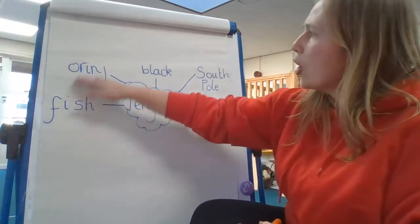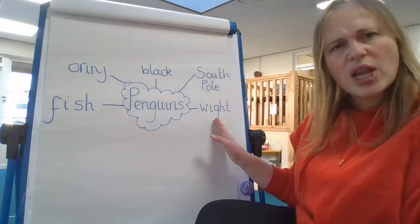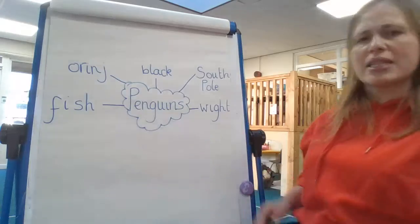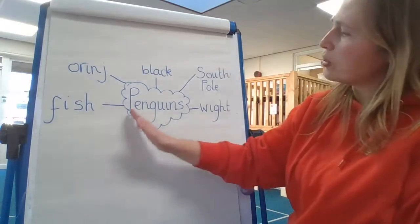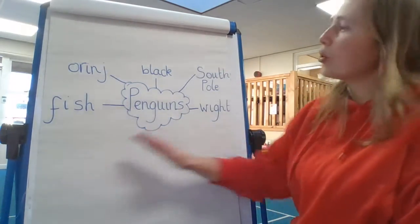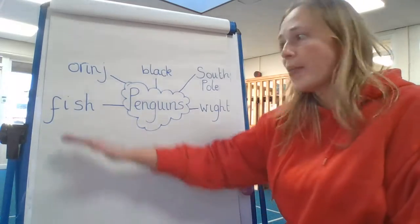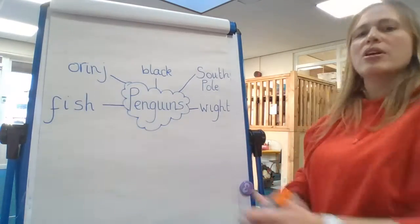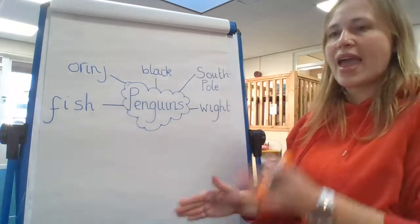So, in blue were all the things I've written down about things I know about penguins. Now I'm going to have a go at writing some questions down. You might want to draw lines coming off them, or you might want to write a list of questions underneath. I'm going to write a list of questions underneath, but it's entirely up to you how you set this bit out. So, can they fly?